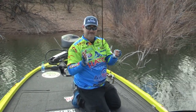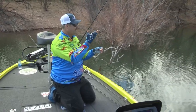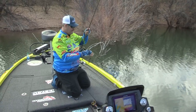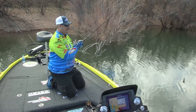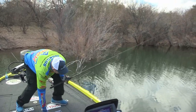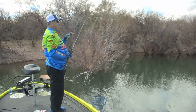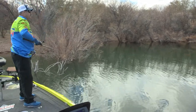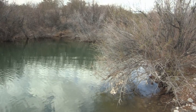Now I'm using 17-pound line. And that way when I get into the brush, things like that, I can get these fish out. So that 17-pound gets it out good. Of course, you gotta match that up with a good old heavy Elite Series Taipan rod. And I'll tell you what, it makes it for a lot of fun. So what I'll do is I'll fan cast in here. I got one there. I'll try to toss around here a little bit just to see if anything else is in there that might want to bite.